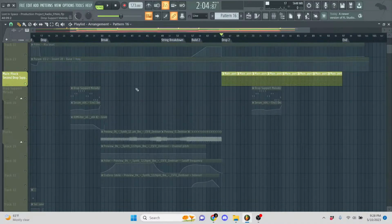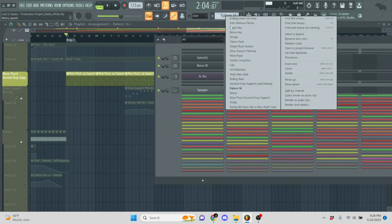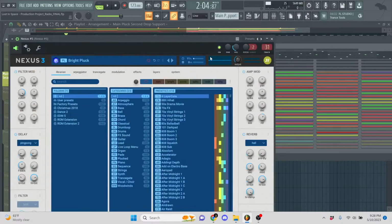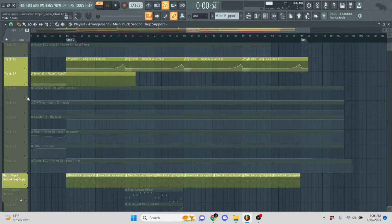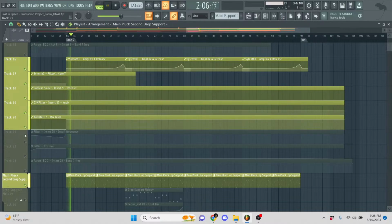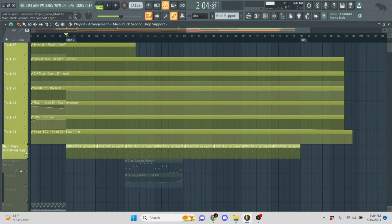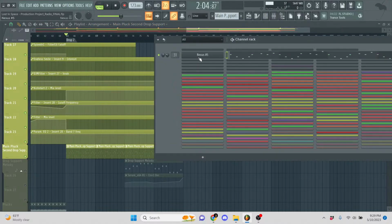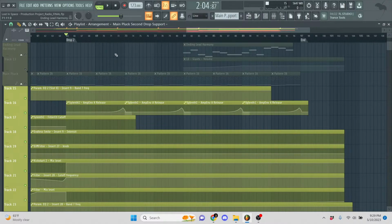And then the other thing I did here is I added a second layer that comes in the second drop. And that's not working. Let's have to do these automations. There we go. All right, so that sounds like this. That's just a Nexus layer. Nice bright pluck layer. I routed that to the same bus as all these other plucks.